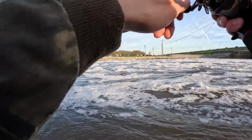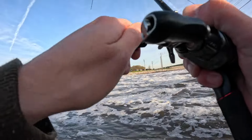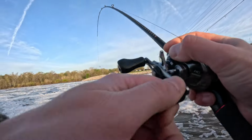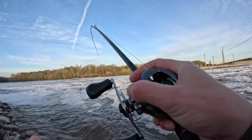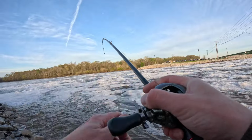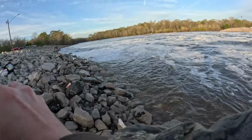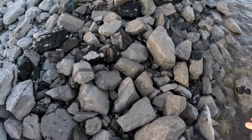Oh, that's a big one. Oh my goodness. Definitely the biggest of the day. Oh, he's ripping drag. He's the first one to rip this morning. Ugh. Oh, he's not even that big. He just fought like crazy.